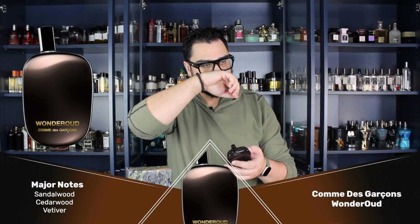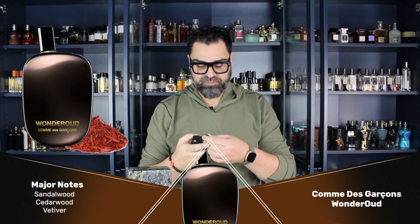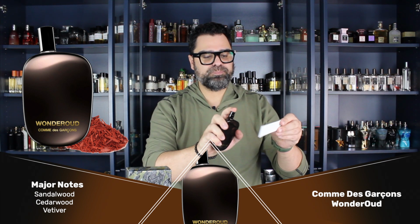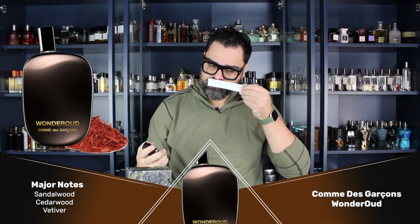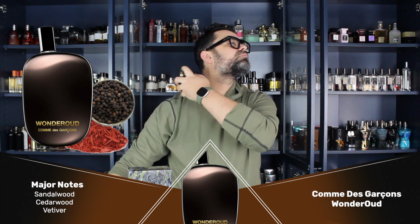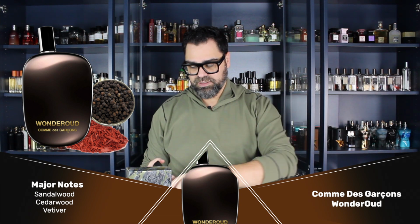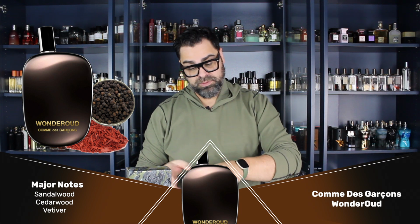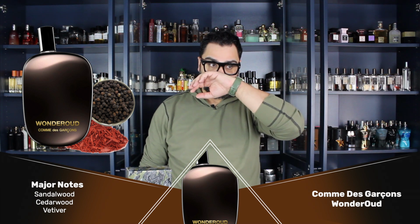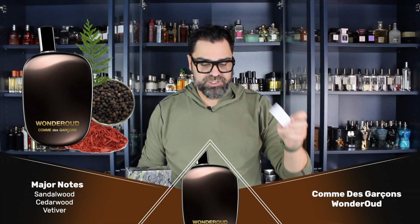lots of creamy, actually the sandalwood is your major player in here from what I'm getting. I'll spray the strip, why not? And yeah, there's a little peppery kick. It is going to be my scent of the day today. When you overspray like that, you are getting a lot of black pepper. Yeah, very cedar wood based, very much sandalwood based.